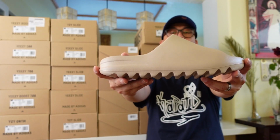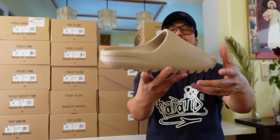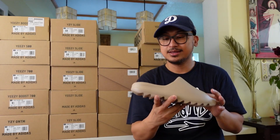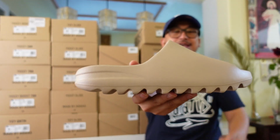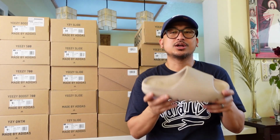All right, last but definitely not the least is this one, Yeezy Pure, but this is a restock on 2021. So the original of this, the finish is matte finish, but right now it's like the rough finish or the foam runner texture.